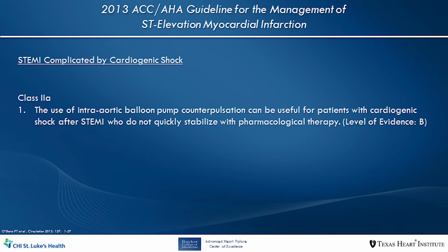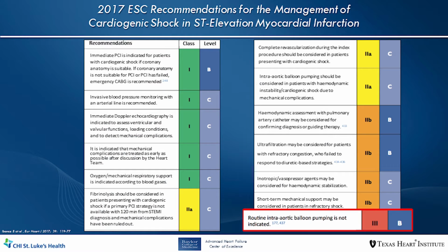So the 2013 ACC/AHA guidelines give this a 2B recommendation. The use of intra-aortic balloon pump counterpulsation can be useful for patients with cardiogenic shock after STEMI who do not quickly stabilize with pharmacologic therapy. We look at the more recent European guidelines from 2017. They're a little bit stronger, and they actually give that a class 3 recommendation. So we have a large randomized trial that shows no significant benefit overall in patients with cardiogenic shock complicating an acute myocardial infarction. And we have at least the European guidelines that say for the general population that this is something that should not be used.